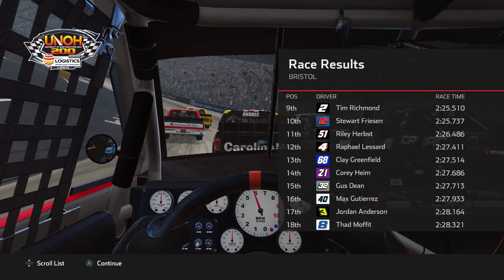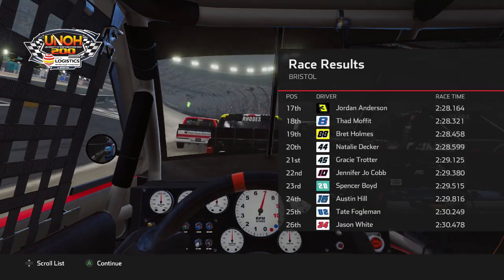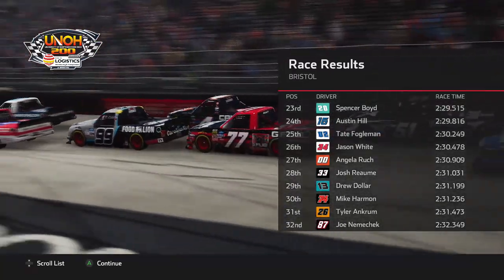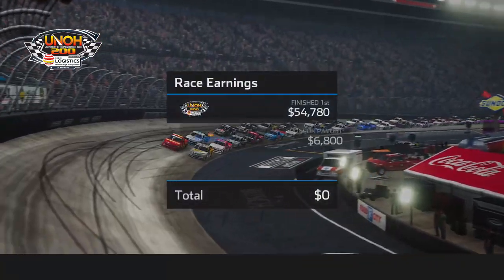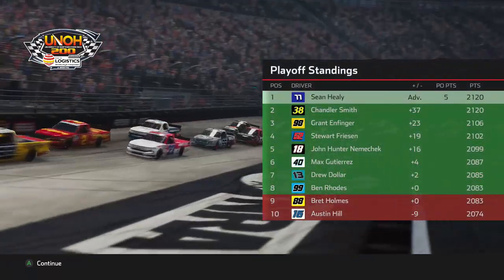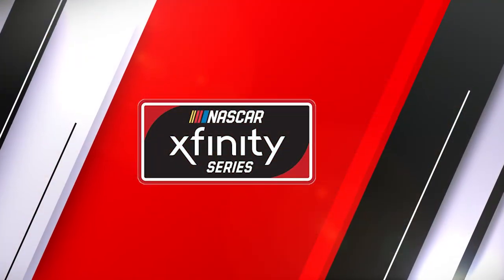So he gets going, racing the win here in the Truck Series in dramatic fashion, to say the least here, but of course cannot complain. We ended up in victory lane, so happy with that there. Great effort by Sean, and there you see the two drivers eliminated from the playoffs, Brett Holmes as well as Austin Hill there in that 16.